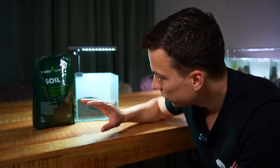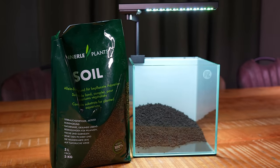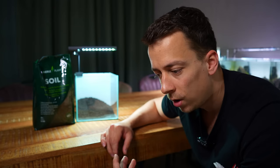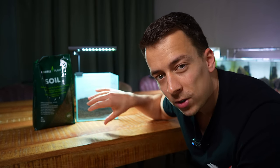Okay, substrate is in. I've gone for the Dennerle Plants aqua soil. Started using this a few weeks ago and first impression seems very good. Plants are growing well, very little algae issues, so I'm happy with this stuff. I would like to have some decorative sand in the foreground, but let's first move on to the hardscape.